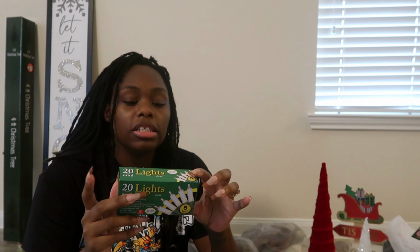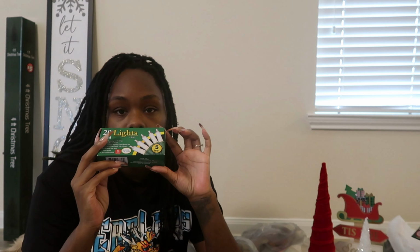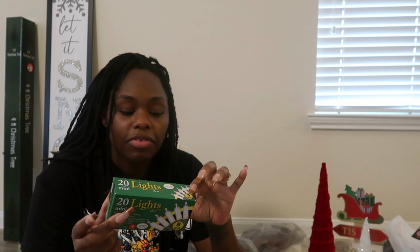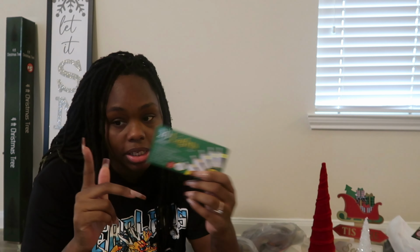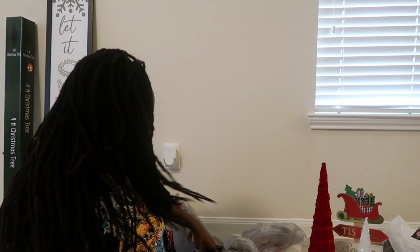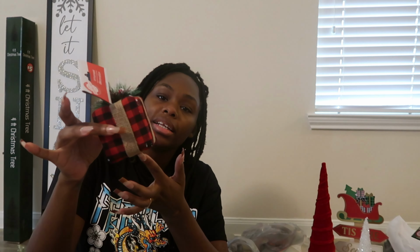Cute. So I got these little mini lights. They're like 5 feet long. They were only $1.29 at the dollar store. This came from Dollar Tree. So I got like 3 of those. I just got little decorations like this for 99 cents that I can put around.